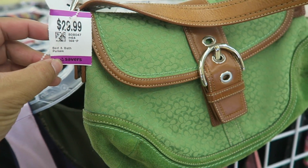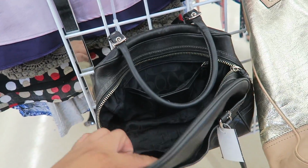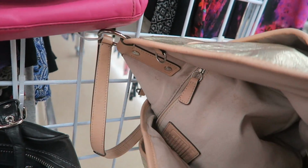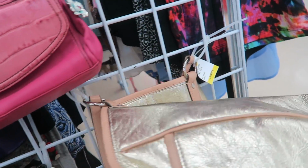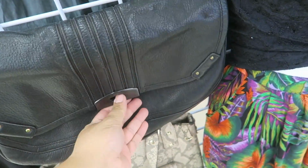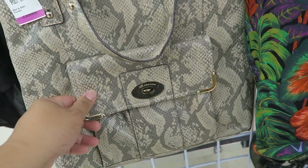Ooh, look at this little Coach. $30. Oh, there's another Coach, $42.99. It's a newer style, but no crossbody strap. Cute though. What is this? Another Coach? Coach tote. Is this a reversible tote? I think it might be. And this one is $50. This B. Makowsky is so cute, but it's 50 bucks. It's so expensive. Oh, this is an Anne Klein.